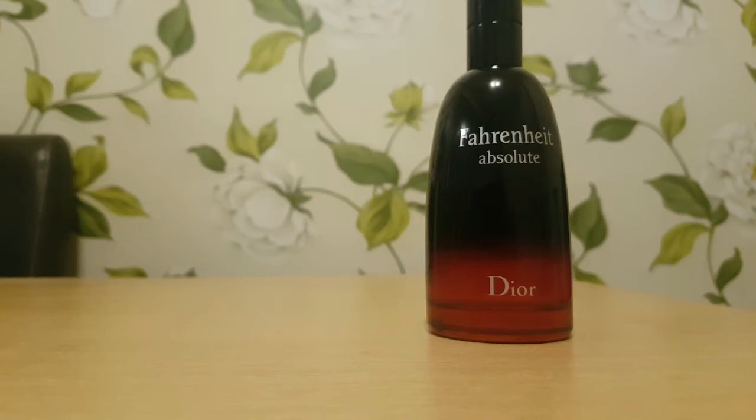I wasn't sure what it was trying to do. It was quite dark and mysterious. Absolutely gorgeous scent, but I didn't really understand it. But now knowing those notes, they're all suited for burning and to release aroma. That's what Fahrenheit Absolute tries to capture. And as it dries down, it does give us this very smoky, burning kind of smell. And I really, really do enjoy that.